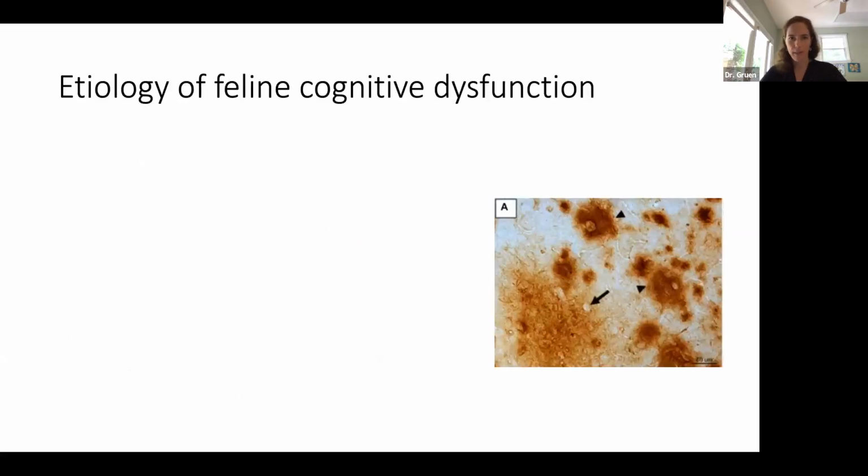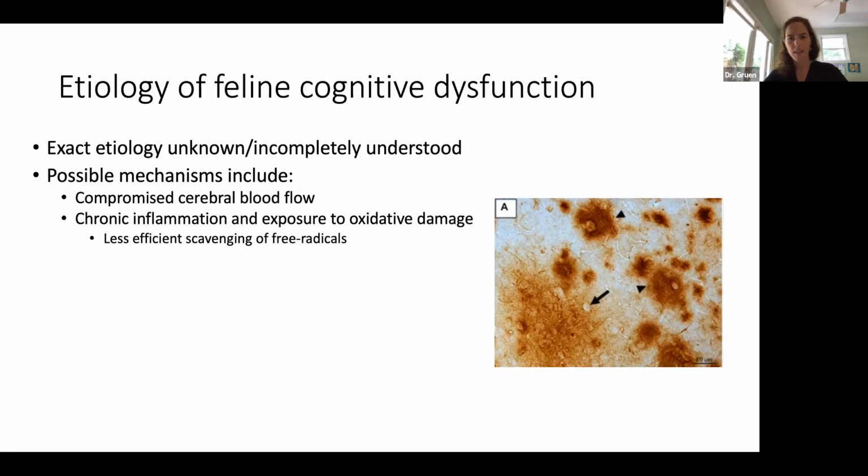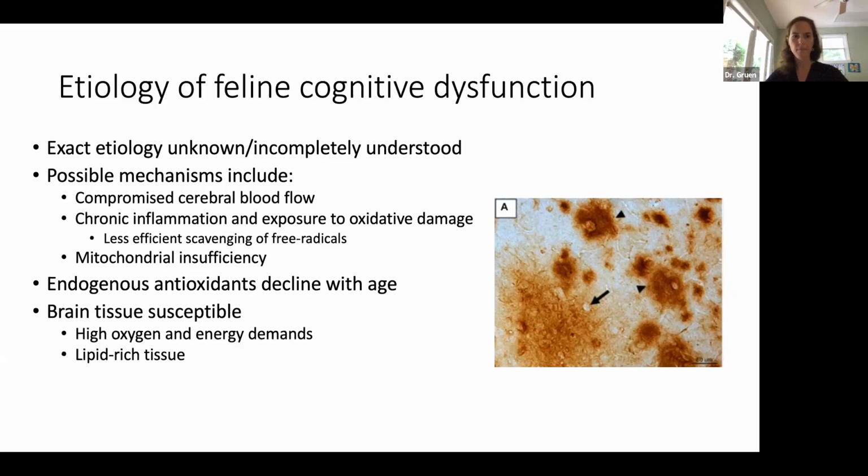And there's some that we know about the etiology of feline cognitive dysfunction. There's a lot that's still unknown, but there's a lot that's unknown in humans and in dogs as well. So it's still incompletely understood. There are some possible mechanisms that have been discussed, including compromised cerebral blood flow and chronic inflammation, especially exposure to oxidative damage. So as they get older, they're less able to clear and less efficient at the scavenging of free radicals, and that can cause damage to the lipid-rich tissue in the brain. Mitochondrial insufficiency, and the endogenous antioxidants decline with age. And again, that brain tissue is highly susceptible because it has such high energy demands and has this lipid-rich tissue.